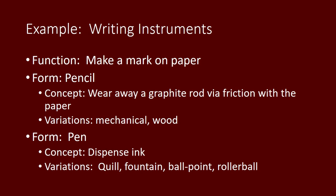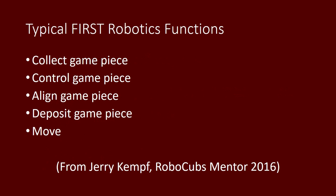And as you think about the first problem posed to you, there'll be certain functions you have to do, and the forms you choose to do them will dictate the design of your robot and how easy it is to fabricate and operate. Some of the typical FIRST robotics functions, and these are courtesy of Jerry Kempf, a mentor that we had in 2016 with the RoboCubs: collect the game piece, control the game piece, align the game piece, deposit the game piece, typically for scoring, and move.